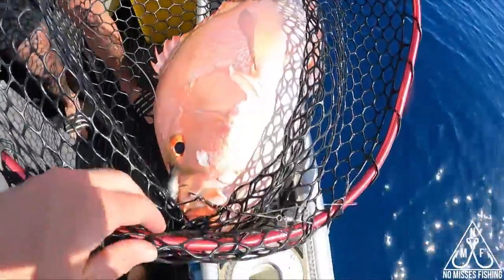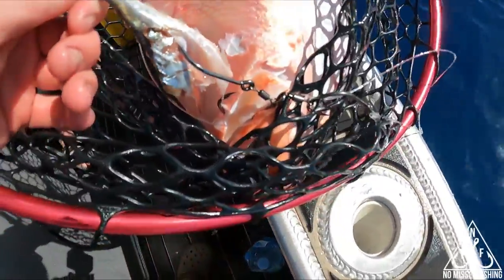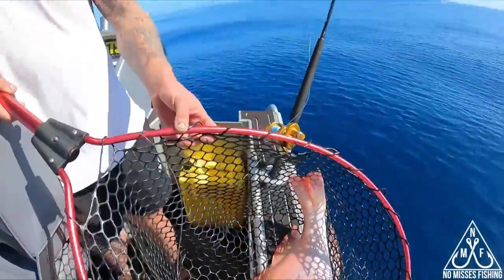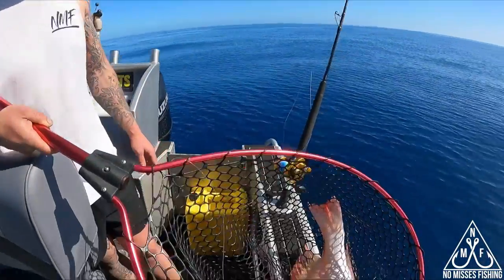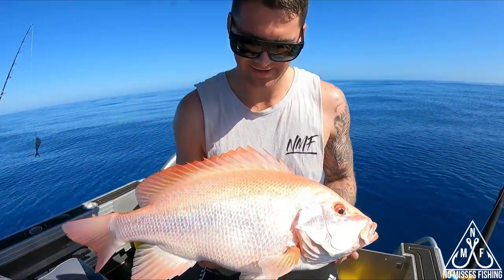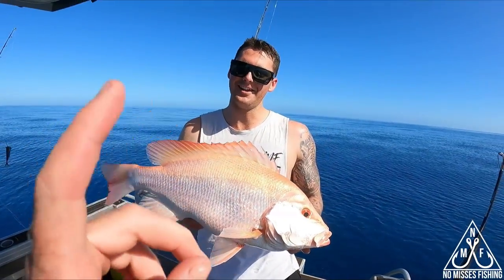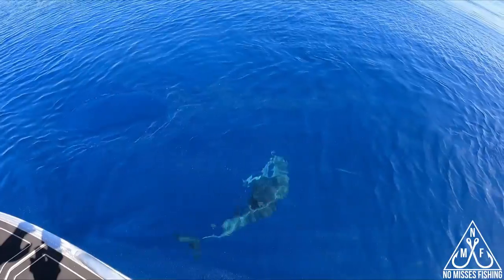Can you help if it's in the net? He's engulfed the slimy. Pretty cool, eh? How you can just catch fish like that. I reckon that's nearly good enough to crack a JD. Yeah, but not quite. Nah, we've got some more work to do first.